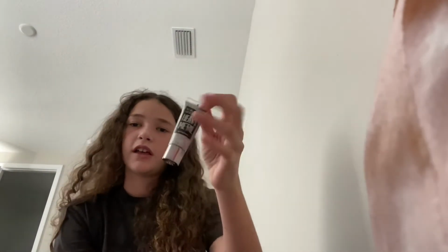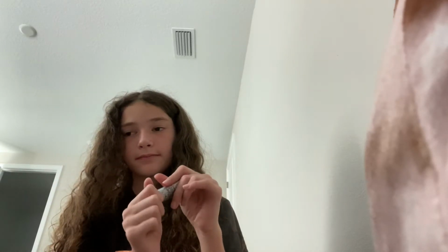I have this heavy metal glitter gel, which looks very cool and very sparkly when it comes out, except the glitter chunks are too big to come out. So yeah. And then I have this glitter, which was actually from a, what is it called? Face paint kit. It's very hard to get off.